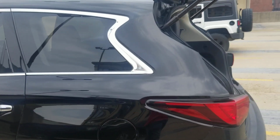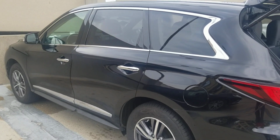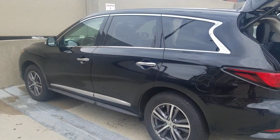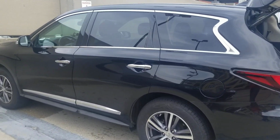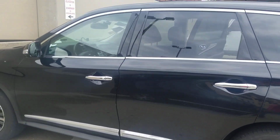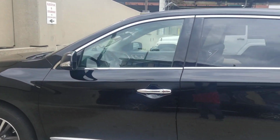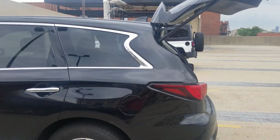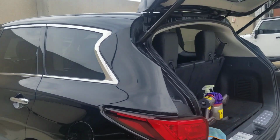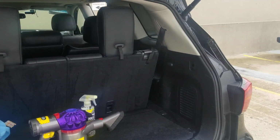I'm gonna turn this camera around and I'm gonna show you my car. Right, that is my black QX60. I know it doesn't look as good right now. It was a little rainy this morning, but I just took it to the car wash yesterday. So we're gonna have to give this thing a quick spritz in a minute. But first I want to talk about my cleaning supplies.